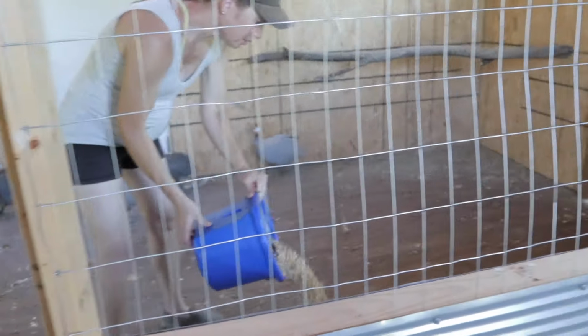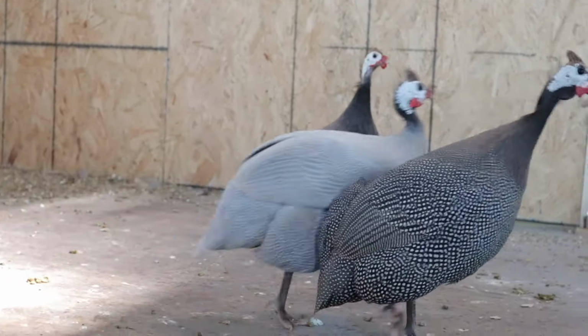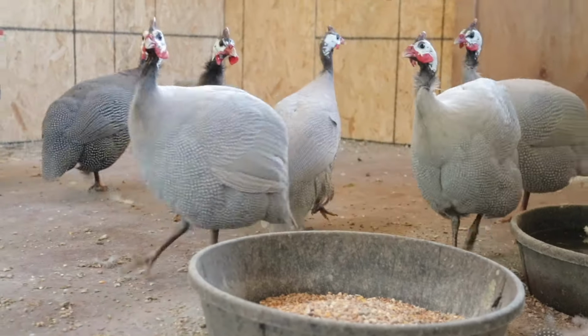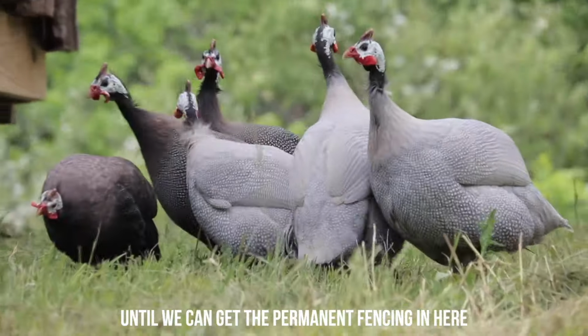So we ended up having to bring the guineas back to the aviary. We let them out, and they were good for about a day, and then they made it over to the chickens and the bantam flock, and they were harassing them again, running them out of their coops, so we had to catch them. We brought them back here, and now we'll keep them here longer than a week. We'll try maybe a few weeks, 2, 3, 4 weeks, and then maybe we'll try some temporary fencing until we can get the permanent fencing in here.